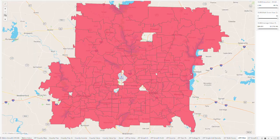So combining these 3 fundamentals is going to give us a much better chance of investing in zip codes that have durable, long-run appreciation. All right, so we're back here on the zip code map in Dallas. And what we're going to do is start filtering. So we're going to start with college degree rate, basically the percentage of the population in the zip code that has a college degree, and I'm going to set that minimum at 25%.